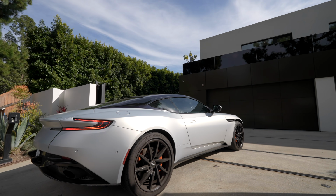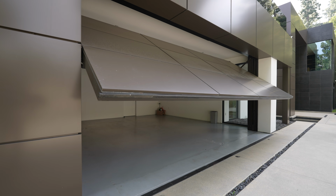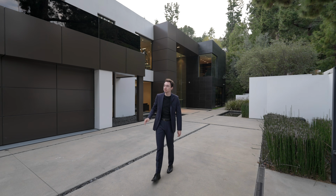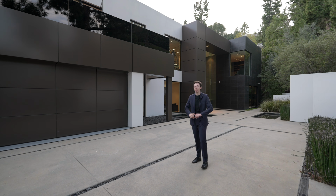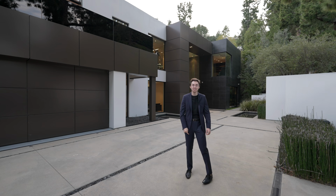You've got the private gated entry, which takes you up into your two-car garage. Also, fun fact, you have a private alley, which further leads you down into your underground three-car garage. And that looks like some sort of bat cave. It's pretty crazy. Of course, we'll see it later.